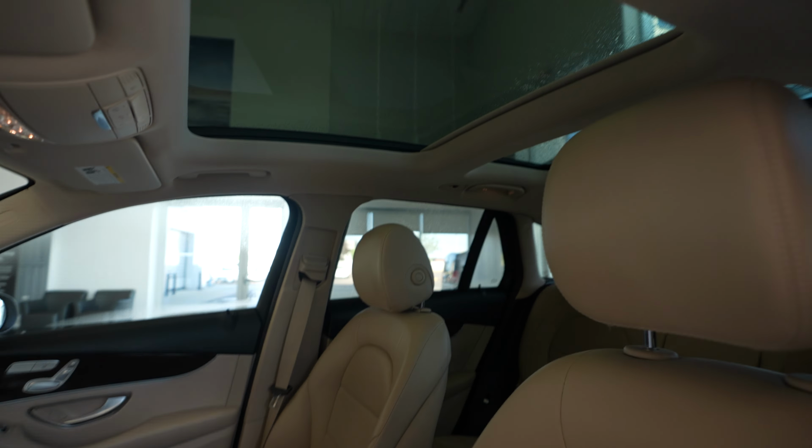And let's go ahead and hop inside. Mileage is currently at 58,662. We have a push button ignition. And here is our display, currently showing navigation, radio, and backup camera.